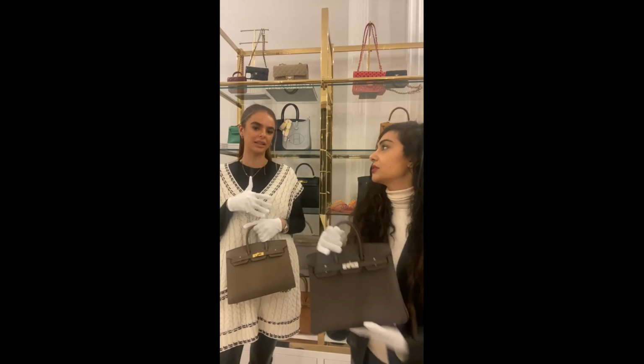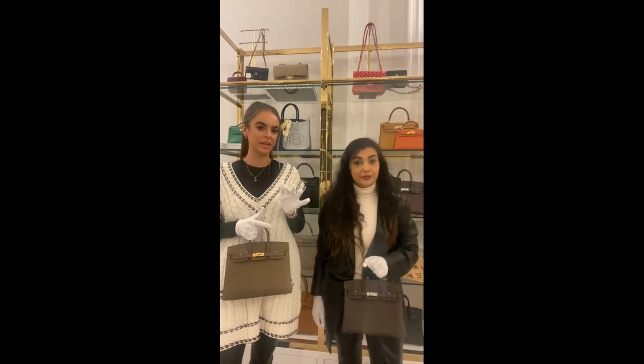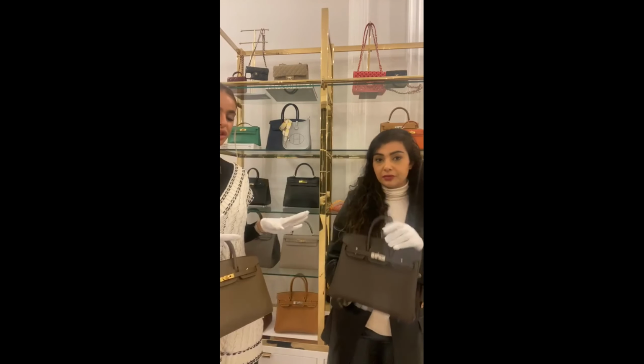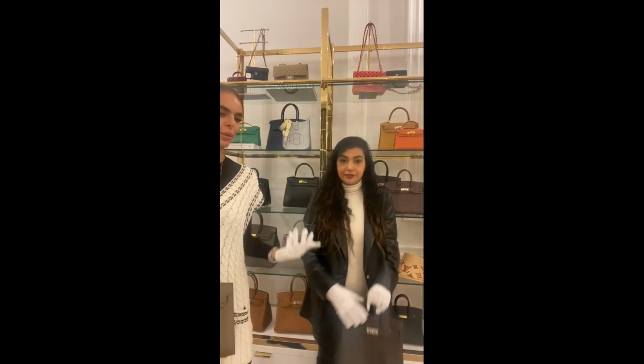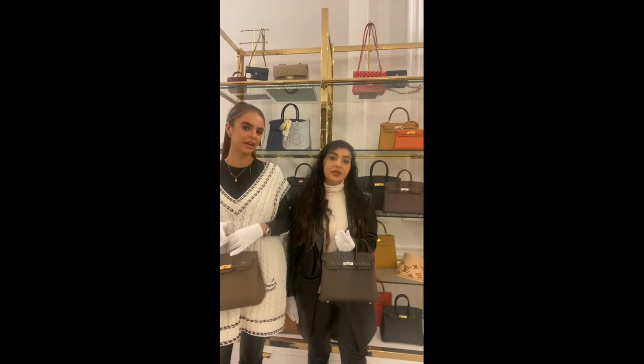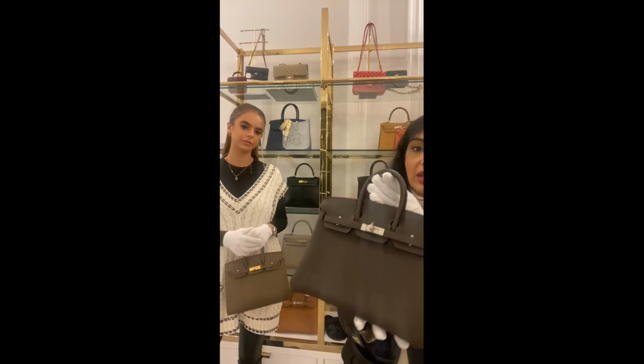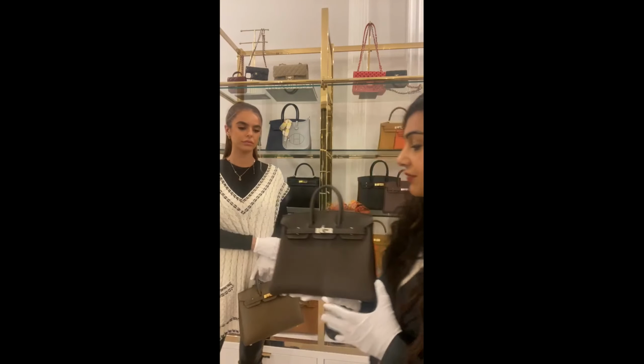Brown is so classic. You can really just wear it with absolutely everything. And people are scared to mix brown with black as well, but personally, I think it looks super chic wearing it with all black, and then you have brown. It kind of just softens the look a bit. It looks amazing. I just think this is a very classic, beautiful colour, and it goes with so many different things.